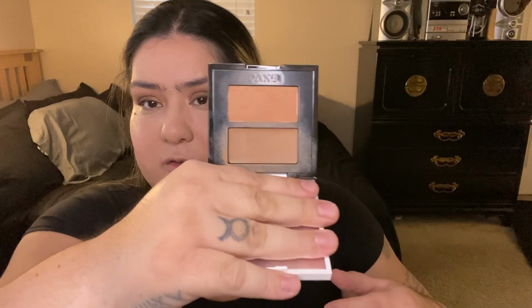This is the Pick It Up Cream Contour and Powder Bronzer Duo. I have it in the shade Toastin'. I love this thing so much. As you can tell, I have been using this. The only thing I don't like about this is the pan sizes. They're a little bit too small for what I like, but what can I do? Hopefully they can fix that and make it better maybe, but I don't know.